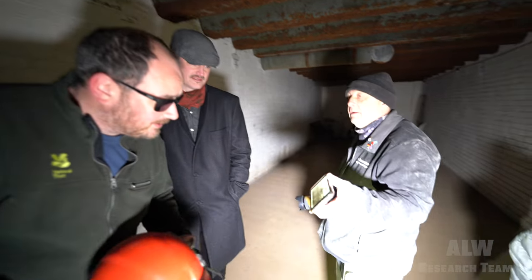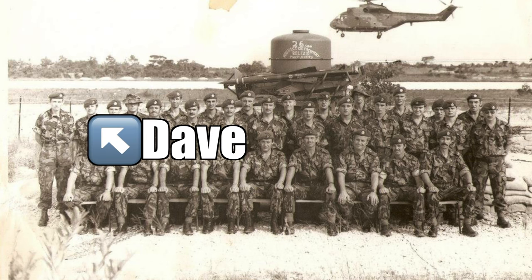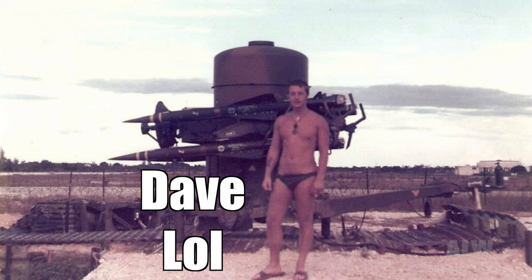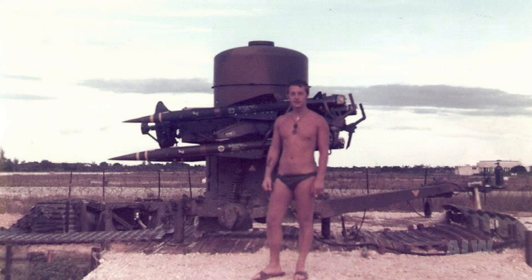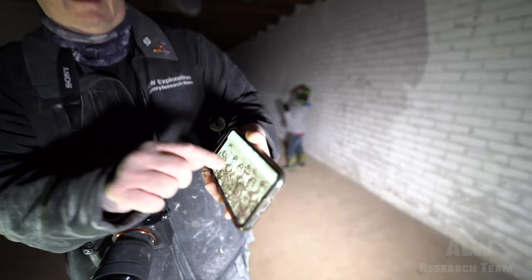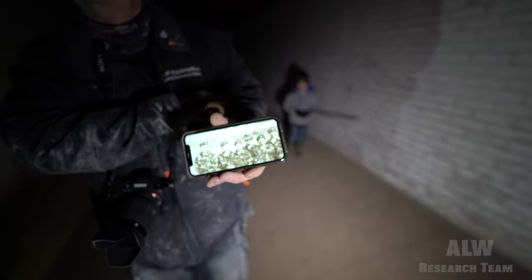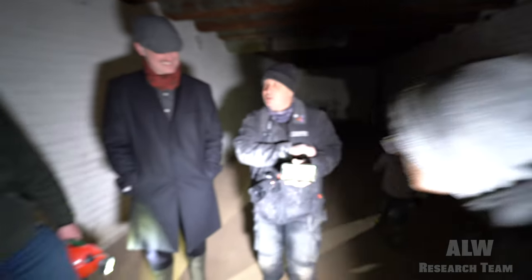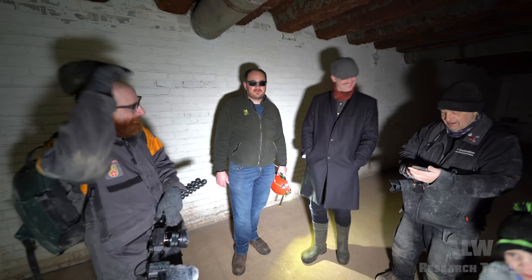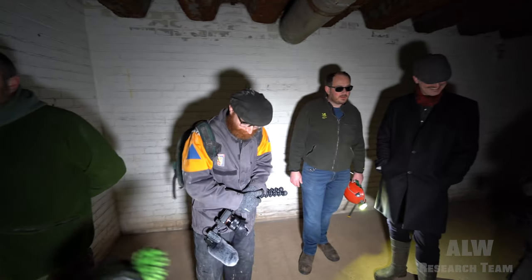Are you in that photo? Yeah. So we've got a Puma helicopter and a Rapier anti-aircraft system behind, and Dave's in there somewhere. Which one are you, Dave? Classic Dave, look. That's your lamp. I was going to say, it hasn't changed much.